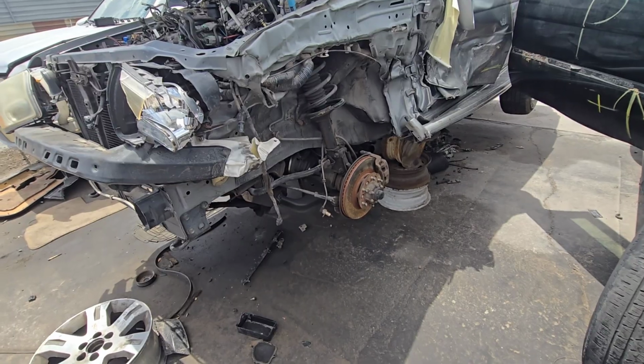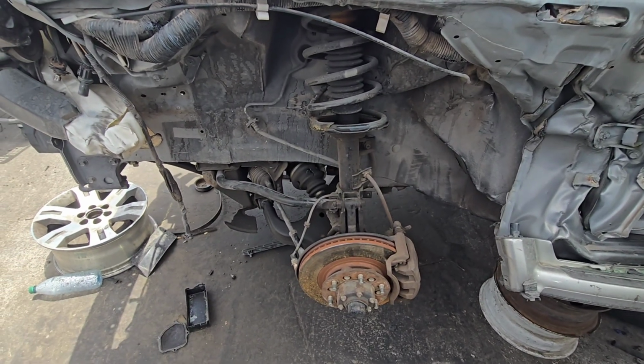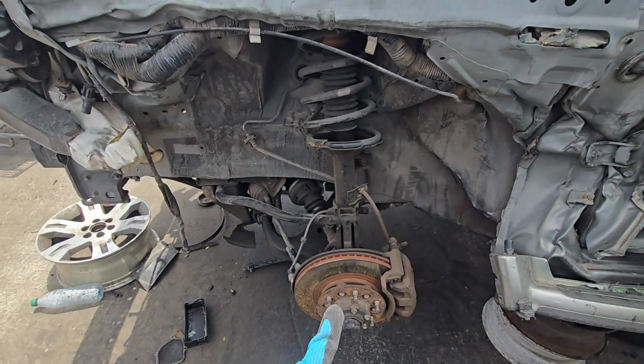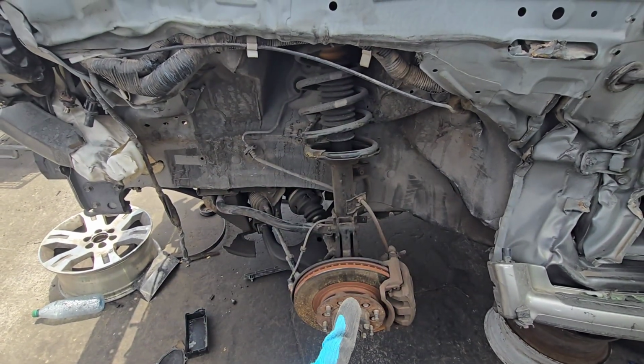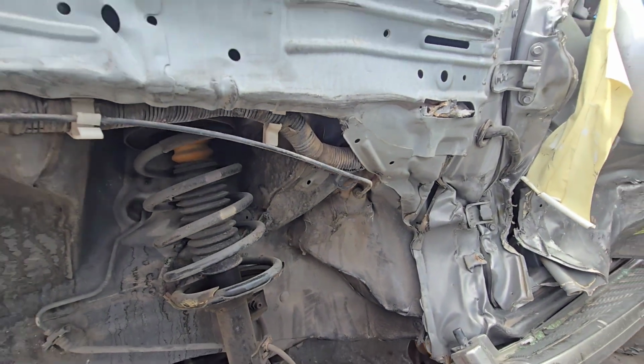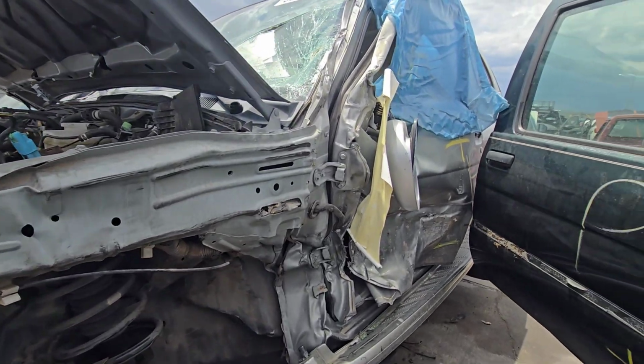Talk about a nasty hit. Look at this, guys. You see that? That's how far back this control arm and strut assembly has been pushed. And I mean, just look at the damage. Yeah, insurance ain't fixing that. Nope. And that's why it's here.